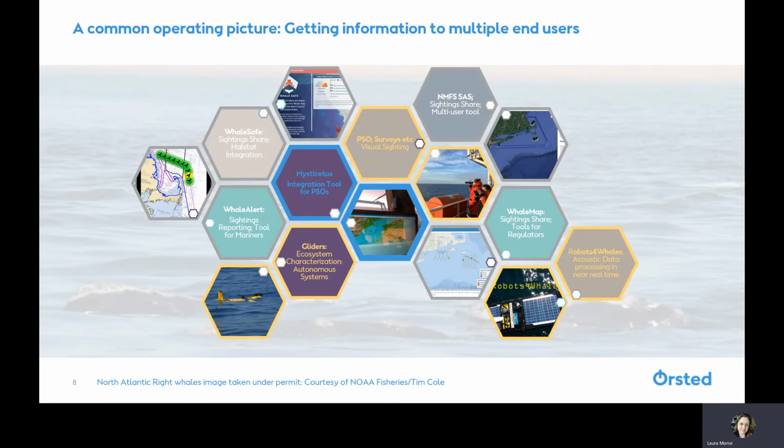So what do you do then with the sightings, the detections, and the prediction outputs? You need to get the information into the hands of multiple users. This slide lays out the complex network and interfaces from a range of detection systems through multiple informational tools to multiple end users. My view is the developer's view, so that puts our vessels and observers in the center, bolded with blue. But you can see additional end users, including regulators, other mariners, and the general public.